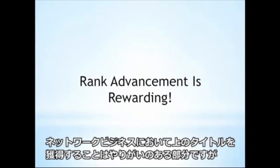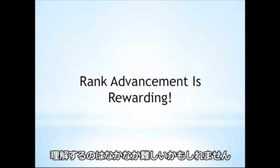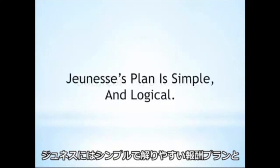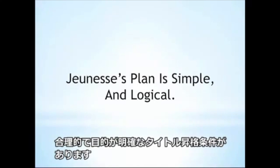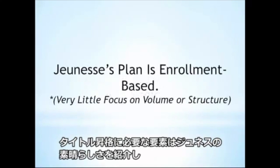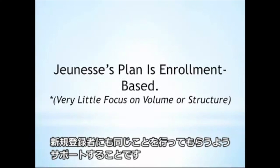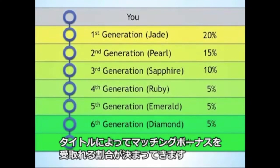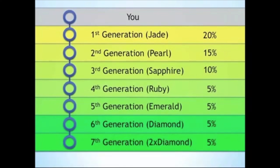Advancing through the ranks in a networking opportunity is one of the most rewarding parts of the experience, but unless understood, it can also be one of the most daunting. Jeunes features a simple-to-understand compensation plan with logical rank advancement milestones and clear-cut objectives. The ranks are earned by successfully referring people to the Jeunes opportunity and helping those people do the same. The Jeunes ranks determine what amount of matching bonuses you are qualified to receive.